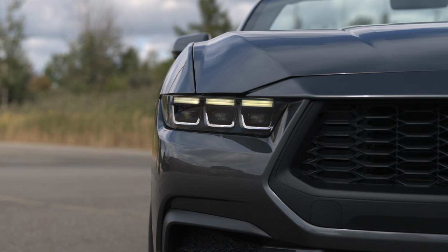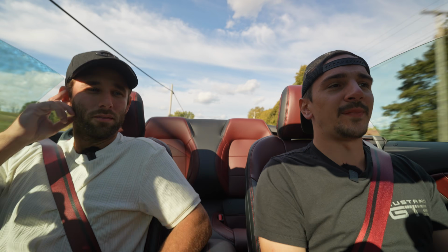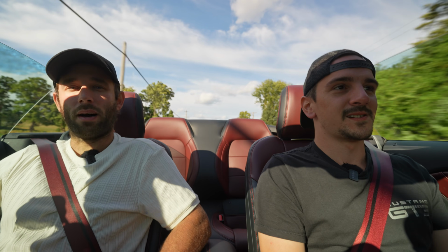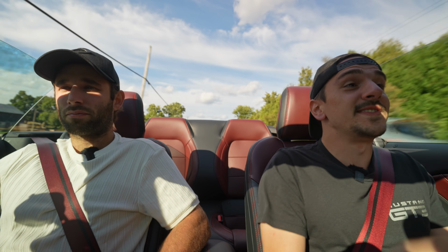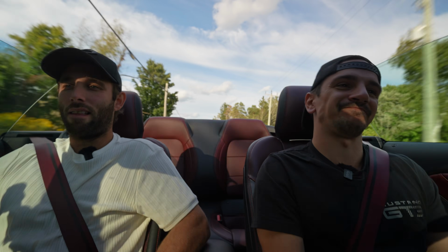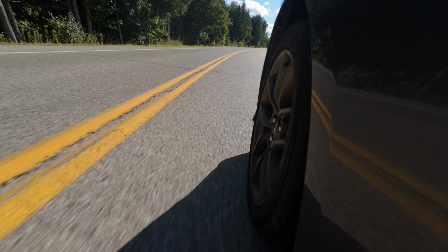So just having the option of shifting ourselves would massively increase the engagement and the capability of this car. But the performance package is $6,500 Canadian, and they're basically forcing you to buy that. And then it's more expensive than the GT performance package non-premium. So I'm like, okay, it doesn't make sense. Come on, guys. At this point, I don't know. It's just okay.